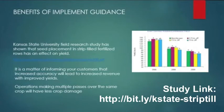Now, once a customer sees some information like this that says, okay, using implement guidance, I can increase my yield, that does help them get over some of the big steps, which is the cost. I mean, you're looking at $10,000 or more, 10 to 20, depending on the system and what display, guide and correction source you're using for an active guidance system. And sometimes that can be a big stepping stone for certain growers.